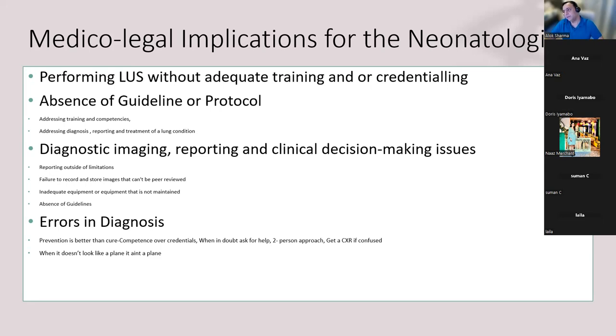Where possible, if you can't store the images, you can print them and keep them as part of the record. Try to do that. But as a bare minimum, if you're documenting that I can see a right-sided pneumothorax on the lung ultrasound without justifying exactly why objectively, you may land up in trouble. I'd also say that if you're training with equipment that's poor or inadequate, you've got a probe that's 10 years old, that's fallen down, that's not giving you adequate pixelation, or you're training with the wrong settings, again, just be very, very careful.